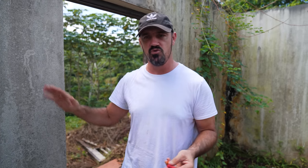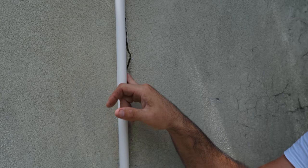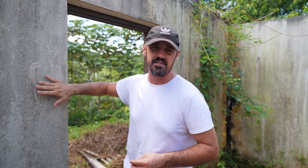But there are a few cracks, and I'm not sure how structural that is, if that's something that's easy to fix. I don't know. I've never worked with a concrete building before, so I don't know if it's as simple as pour some stuff in there, maybe put some fiberglass mat over that.